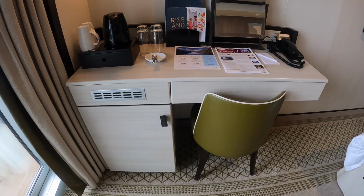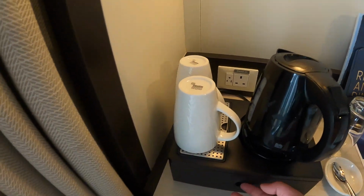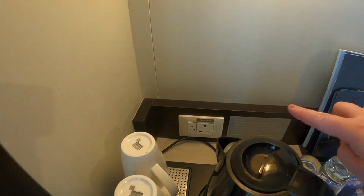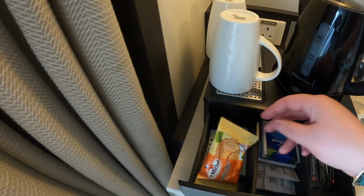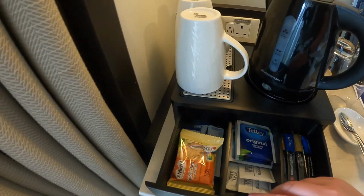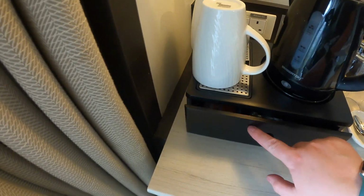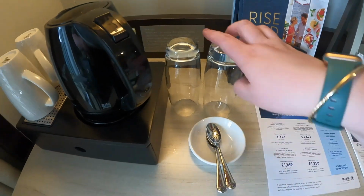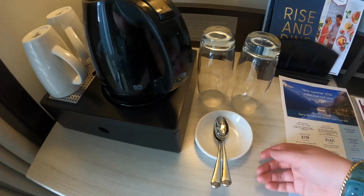And then you have the vanity area. So first up, you have your tea and coffee making facility. So you have your mugs and kettle, a 3-pin plug. You have your biscuits, tea and coffee, and your UHT milk. You can also get milk from the buffet and bring it down and keep it in your fridge if you wanted. You have your 2 long stem glasses and your spoon rest.